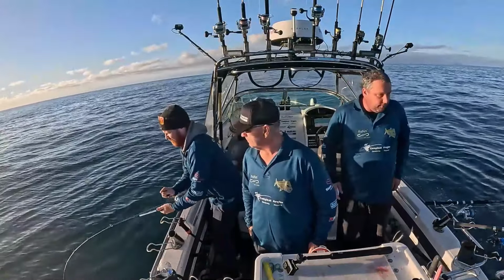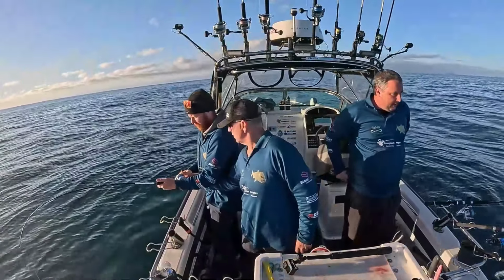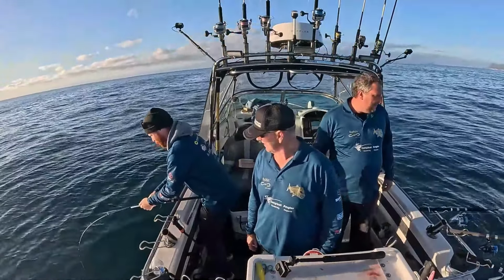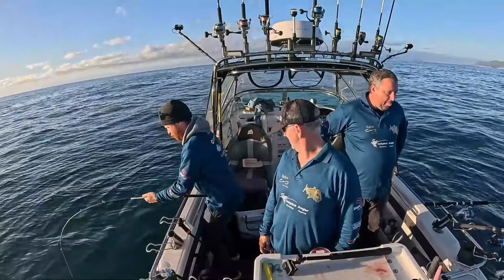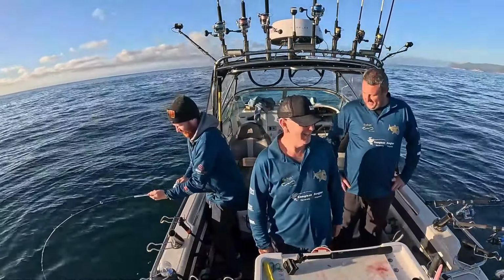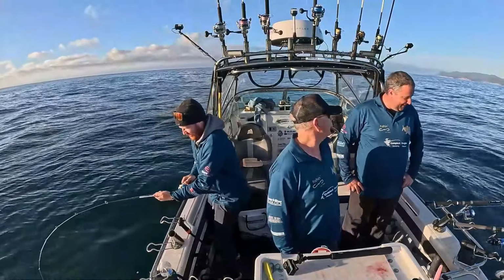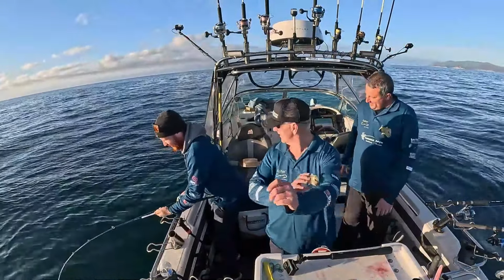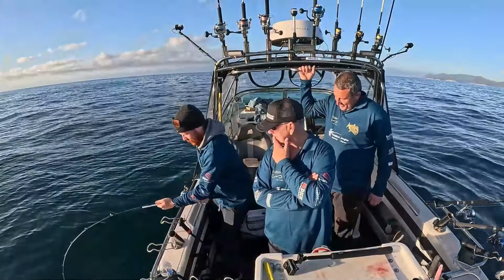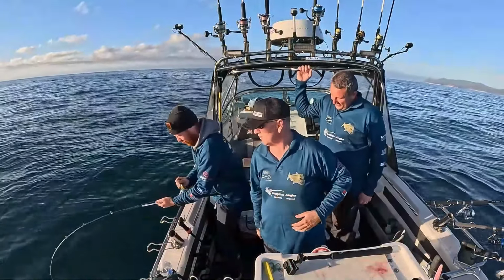Yep, pump and wind him. There we go. That's it. Oh mate, where do you find these guys, Reese? Work. It's another good fish, mate. Just watch the braid on your fingers. Yeah, it'll hurt on a big run.